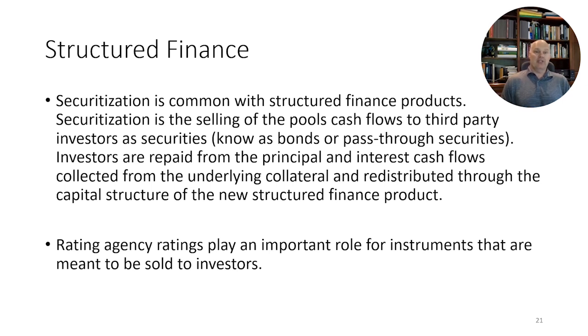Now, rating agencies play an important role for these instruments that are to be sold to investors. A lot of times investors don't understand structured finance or don't understand real estate, but they're attracted to the returns. So they'll go out to the rating agencies and say, hey, will you rate this and tell me what it's rated? Is this a AAA tranche, or a double A tranche, or maybe even a single B tranche? You need to tell me, because I'm only allowed to invest in certain rated products.